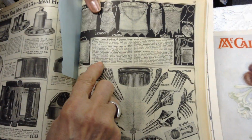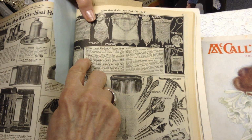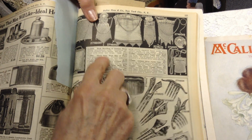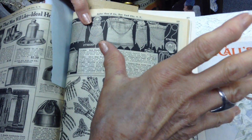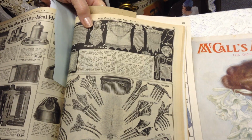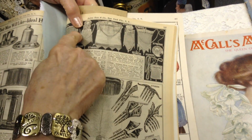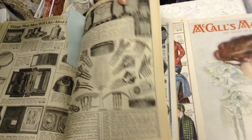And my little mesh bag with the weirdly opening top. Now let's see if I can hone in on what I can't remember what I just read. Oh, it's got an extension gate top. So the way that opens up like a gate and closes back in. Two varieties that are nearly like the one I have. Sold for 59 cents and $1. Can you imagine?